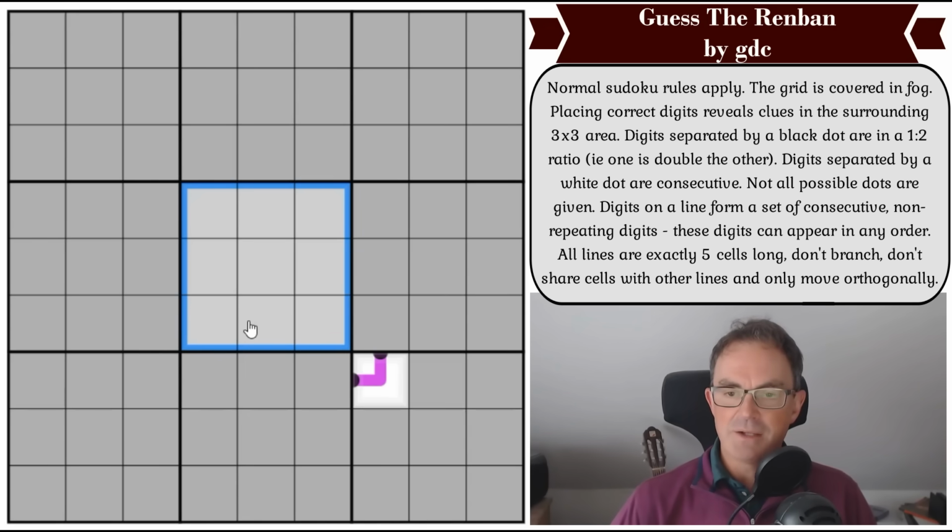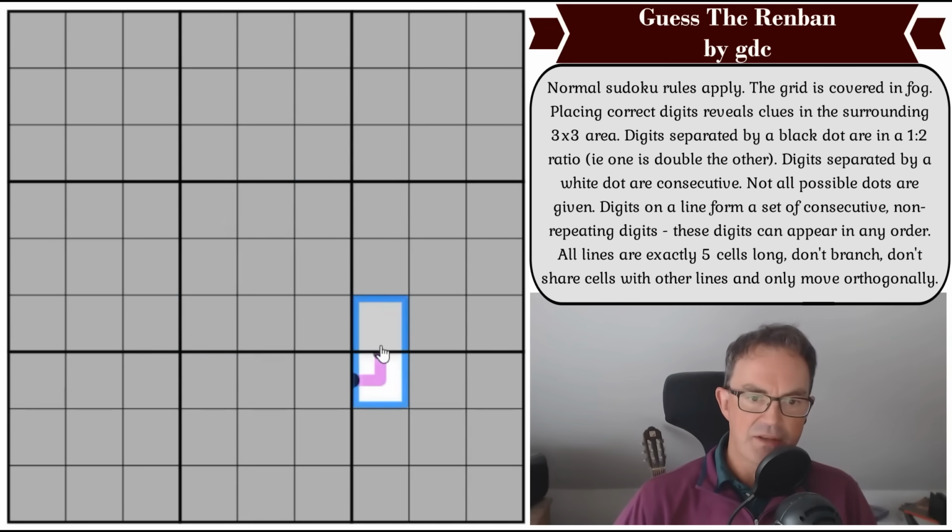Digits separated by a black dot are in a 1 to 2 ratio, i.e. one is double the other. You can actually see there are some black dots here. So if this was an 8, that would have to be a 4. If this was a 4, this would have to be a 2 or an 8. So you just have to make sure that one digit is double the other.